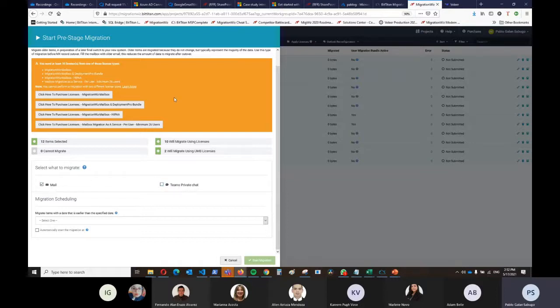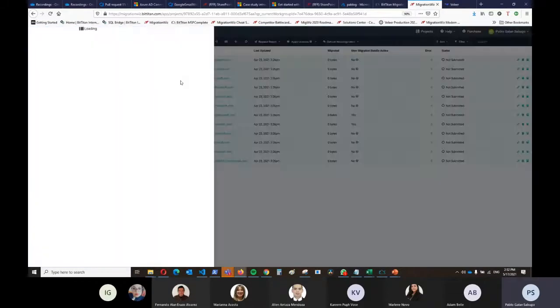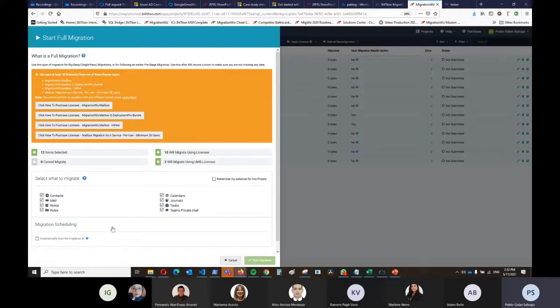So we can start the migration of mailboxes with pre-staged, migrating only emails older than 30 days. We can start the migration of OneDrive for Business. We perform the MX record cutover, and after the cutover, we go back to the mailboxes. We select full. We migrate all these objects, including the Teams private chats, because we already migrated all the documents to the destination, to OneDrive for Business. And at this time, these private chats will be migrated under a folder in the mailbox.